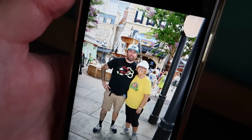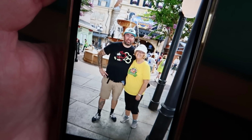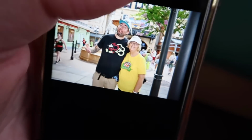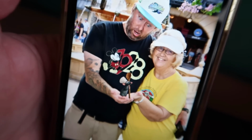We have opted to sit inside the Friendship boat. It's a little bit of a roar from the engine, but the photos show the photo pass for me and Mom in front of Ratatouille. It's a really cute one, and that's pretty good too. This might be one of my new favorite photos. My face looking down at Remy.